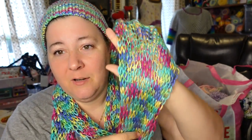Now you can get the same effect on knitting needles if you want. Use really big knitting needles and a skinny yarn, and if you just knit, just regular old knit, you'll get the same effect. So you can do this on knitting needles as well. But for me, it was fun doing it on the machine.